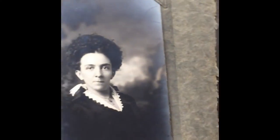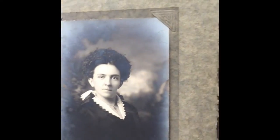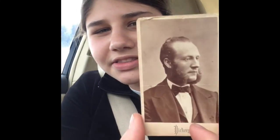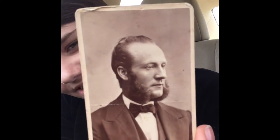She looks kind of stern and smart at the same time, if you know what I mean. And then this is a tintype, and her nose is gone, unfortunately. We found more than two, and these are the ones that we liked. Look at this beard. It's so weird. Isn't it just crazy? He looks cool.